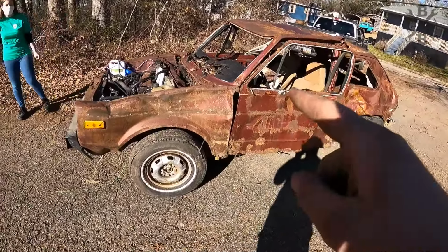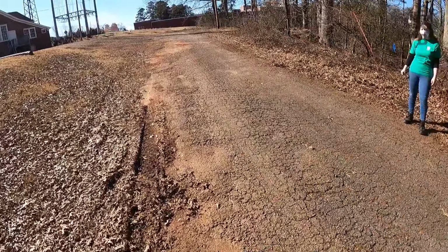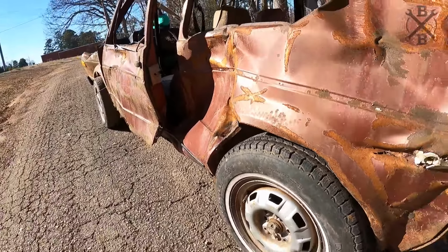Now, it has no brakes. Obviously, we've got a nice flat area here, and I can pull it and stall it out if we need to. I think we might rub some tire. What do you guys think?